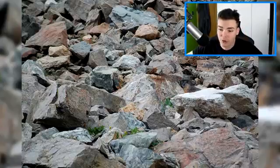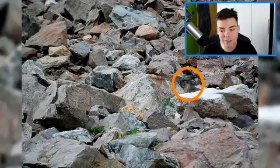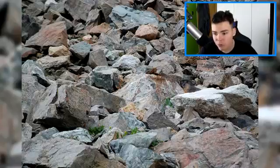Right, let's just reveal its location in 3, 2, 1. That's right, that's the animal. There's actually, I think it's like a little beaver or something, I don't know. Damn, it blends in so well to the rocks. It's just so freaking hard to see.